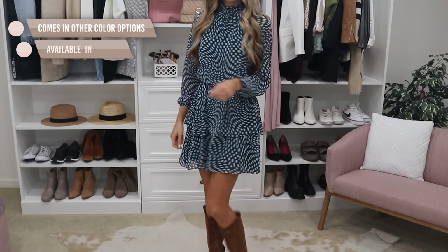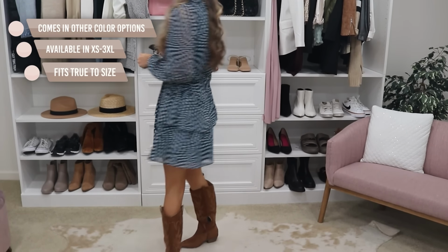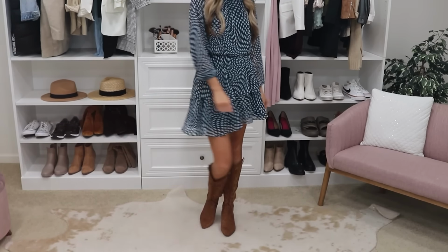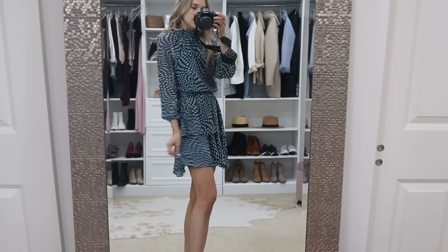It is available in sizes extra small through 2XL, and I did go with my true to size small, and it fits beautifully. I feel like this is just like a gorgeous, like mesmerizing dress. I went ahead and styled it with some little loafers, and I'm going to show a really great way that you could style this for work.